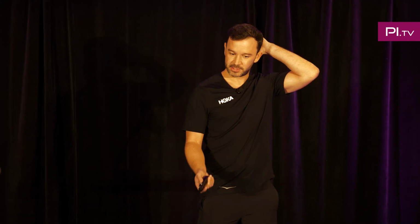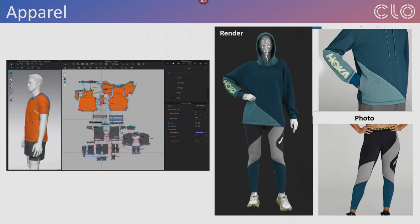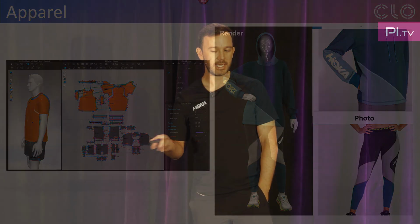So you know what Clo looks like, most likely. This is just an example of a render of one of the recently released Hoka Apparel garments. You can see the render there and then the photograph. We're not planning to replace any online imagery with 3D unless we're in a pinch for some reason. It has happened. But mostly we see 3D just as an additive to the images that are online. So having interactive 3D.